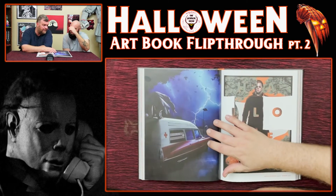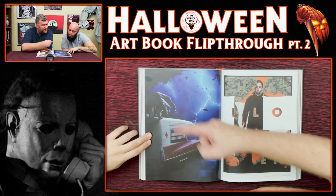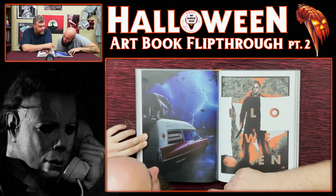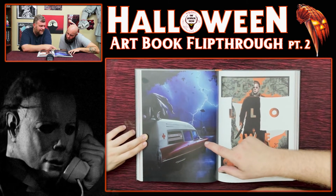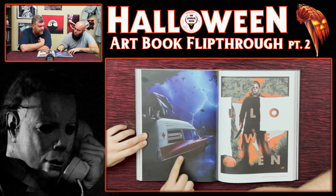Yeah. I like that one. I like that one a lot because you see him up there creeping on the thing to escape. That's really cool. I really like this one. Oh, interesting. So it's the ambulance pulling away from the mental facility and Michael's on the top. I like that he's creeping towards the front. We have the lightning bolt as the background lighting.